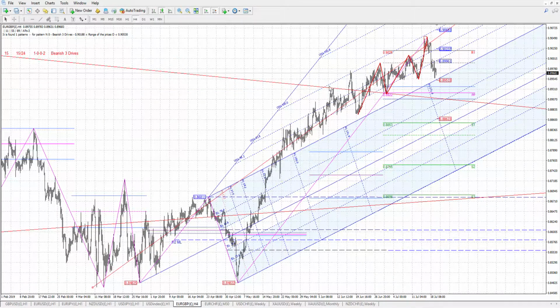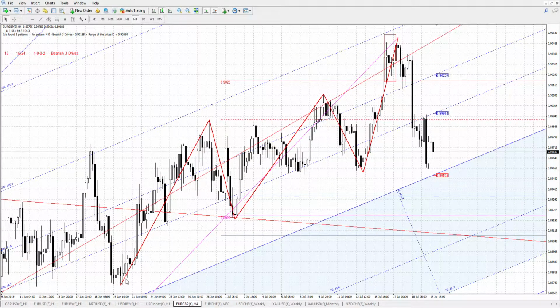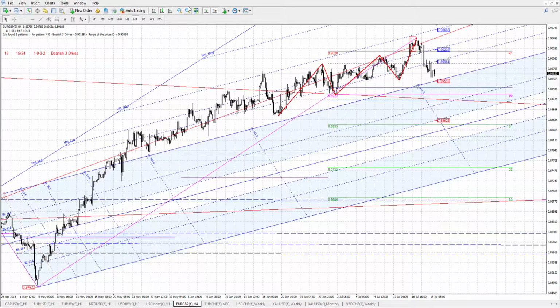H4. It's a bearish free drive. This is one I put on Twitter. I said how it's causing grey cells all over the planet. It's just it won't come down. We've got a bearish free drive, but we're above the pitchfork by miles.